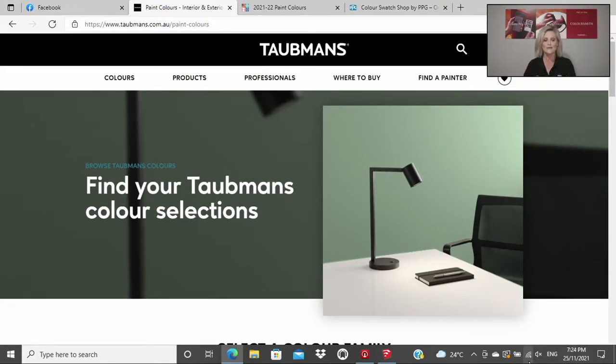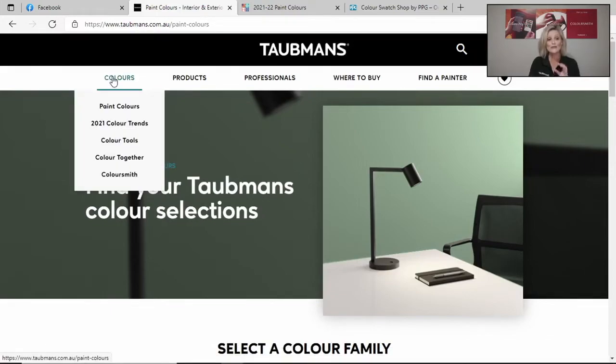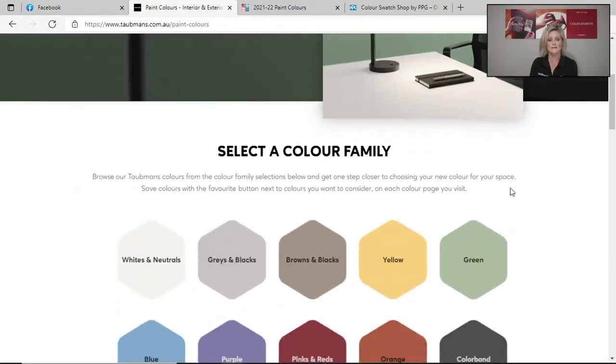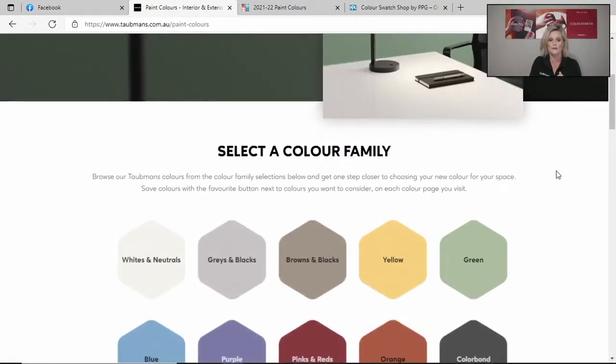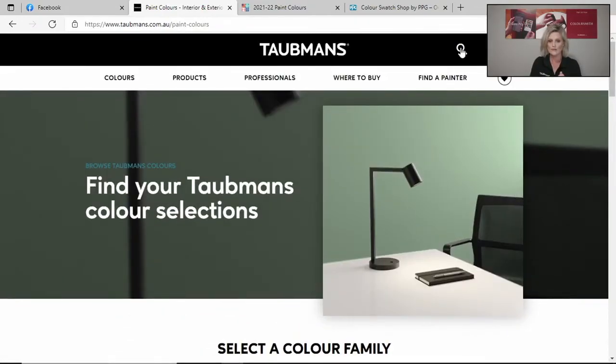So great destination to begin when you are embarking on your colour journey and you're about to look for colours. Now, what I really love about this is Taubmans have simplified the way that you can search for colour. So you literally go to colours, you can go into the drop down here where it says paint colours and scroll down. Now everything is here. Look at that, a family of colours. So you might be thinking, oh, I'm after a green or I'm after a grey. This is where you can start. If you know the colour name, you can go up to the search function here.